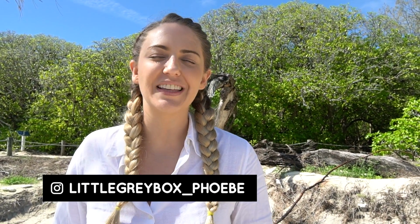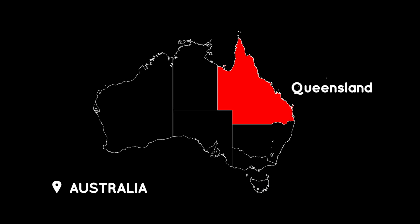Now Matt and I are spending the next few days exploring some of the islands of Queensland's coastline, and we are starting right here on the Southern Great Barrier Reef at Lady Musgrave Island. This beautiful destination is located about 2 hours boat drive away from Bundaberg, and it is stunning.